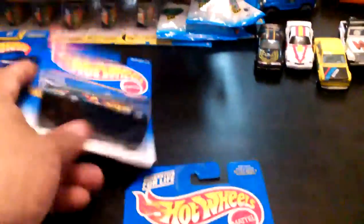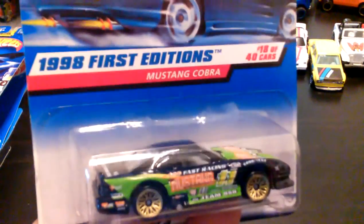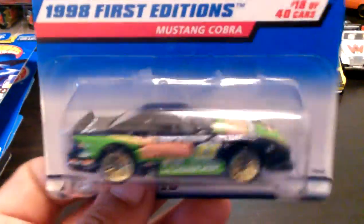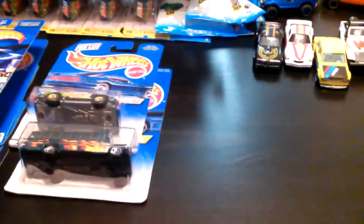Paid again $3-4 for these. 98 first edition Mustang Cobra. I don't collect Mustangs, but I know other people do. Again, for these ones right here that I'm showing, if you see anything you like in here and you know that I'm gonna send you a box, let me know, and I'll put it in your box for you.